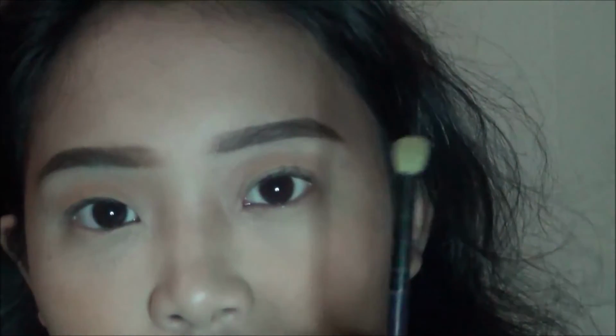I'll be using at least 3 brushes for this look. The other 2 to apply the other colors with, and 1 is my blending brush. Always use a different brush to apply your eyeshadow and a different brush to blend it in, so you wouldn't be ending up with a muddy eyeshadow look.